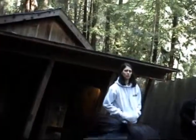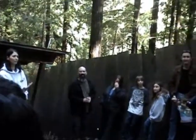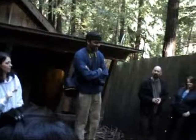Now I do need volunteers. I'm going to start from tallest, moving on down to shortest. If I can have a volunteer, do we have anyone at 6 foot? You just got volunteered by your friend. Alright, standing on that bench, go ahead and face on out towards everyone so you can't see the cabin.